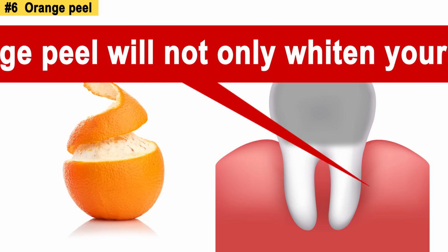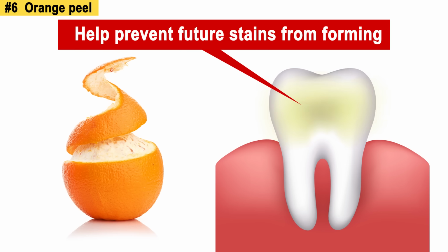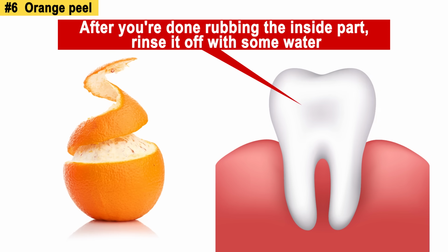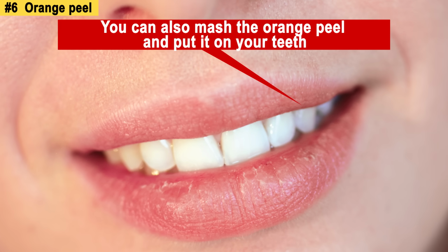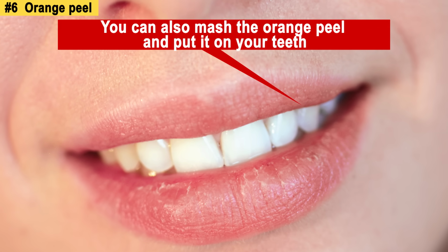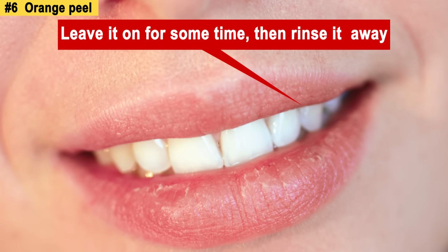Anyway, orange peel will not only whiten your teeth, but it'll also help prevent future stains from forming. After you're done rubbing the inside part of the peel on your pearly whites for a few minutes, rinse it off with some water. Or you could even leave it on your teeth all night and wash it away in the morning. If you have more spare time or patience, you can also mash the orange peel and put it on your teeth. Leave it on for some time, then rinse it and your tooth stains away.